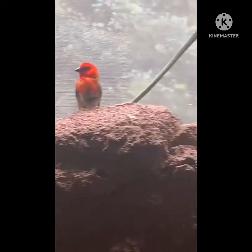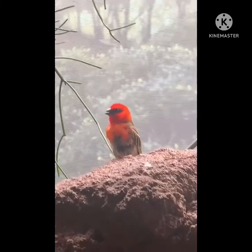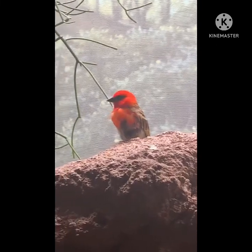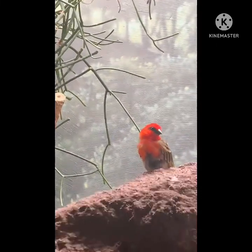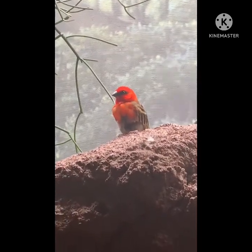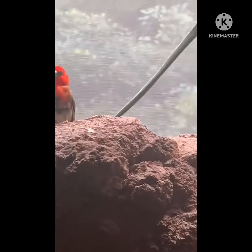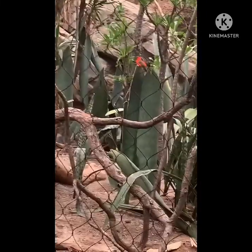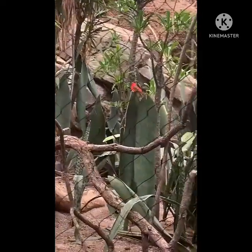As you can see, the plumage is red. Wings and tail are brown olive. It has black markings around the eyes, as you can see. The lifespan is about 10 years. The females are duller than the males, and the diet consists of seeds, grains, insects, and nectar. They are monogamous, lay 2 to 4 eggs at a time. Incubation time is about 2 weeks, and the population is stable as of now.